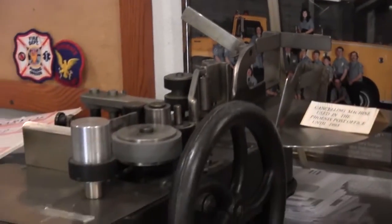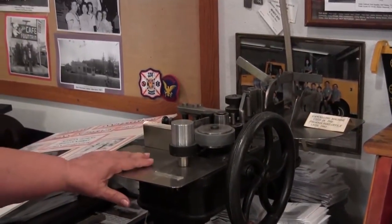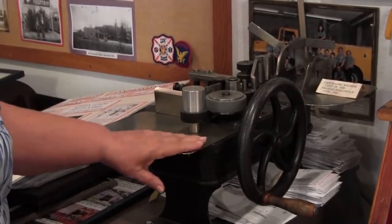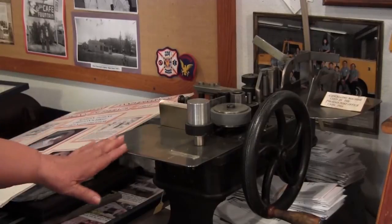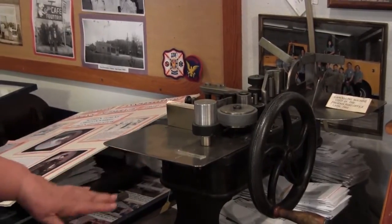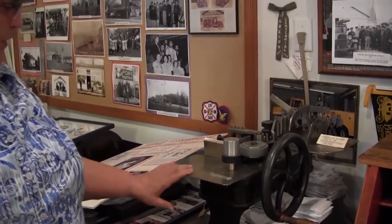Okay, this is our hand-canceling machine from the post office. It was used many years ago, but it was last used in 1993. Now, of course, it's all automated and they can do hundreds of letters a minute, but at the time, it was one at a time and it was all done by hand. So we still have it and it still works.